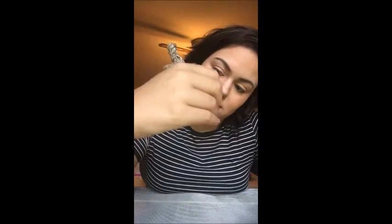So this is my next little girl. This is Penelope. She is a panther chameleon. She was in shed this morning, and her tail's still in shed, so I'm not going to keep her up too long. But her care is definitely for advanced owners because she's not like a veiled chameleon, which are for beginners. She's a little bit more to go with, so I'll do individual care videos if you guys are interested.